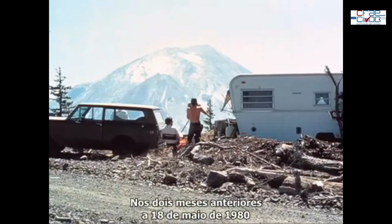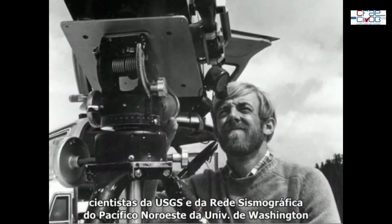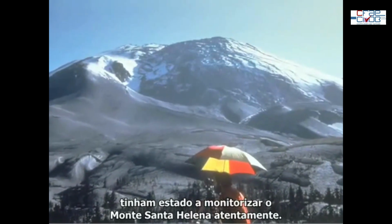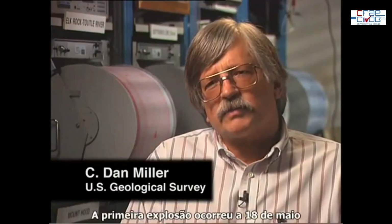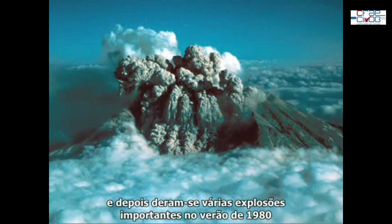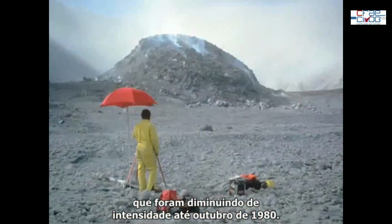For 2 months prior to May 18, 1980, scientists for the U.S. Geological Survey were closely monitoring Mount St. Helens. The first explosion occurred on May 18, and then there were several sizable explosions in the summer of 1980, and they sort of trailed off until October of 1980.